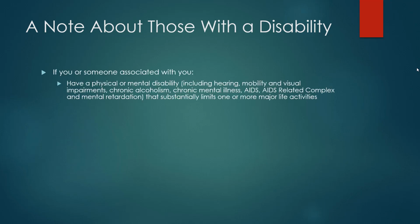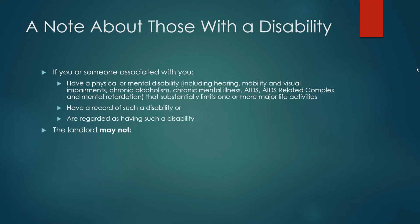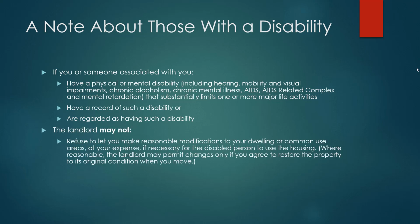So, back to the disability. If you or someone associated with you have a physical or mental disability, including hearing, mobility, and visual, chronic alcoholism, chronic mental illness, AIDS, age-related complex, mental retardation that substantially limits one or more major life activities, have a record of such a disability, or are regarded as having such a disability, the landlord may not refuse to let you make reasonable accommodations to the property, right?